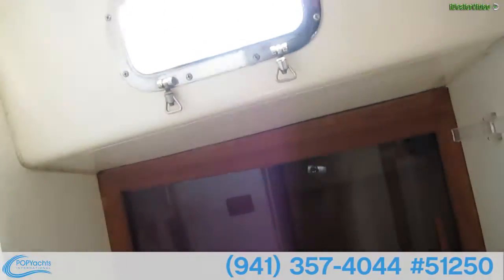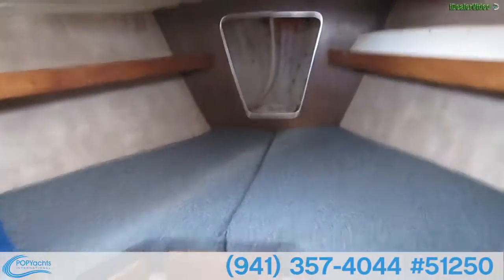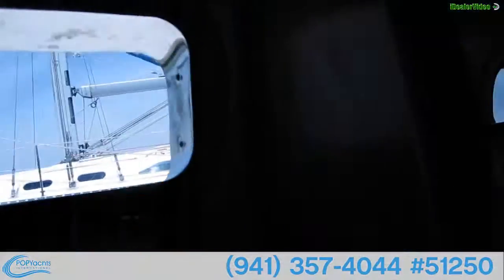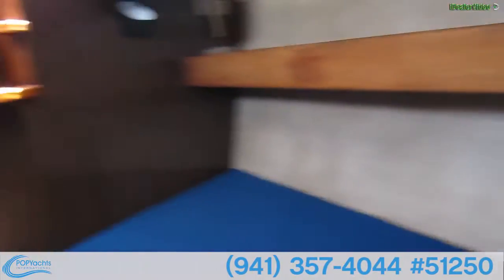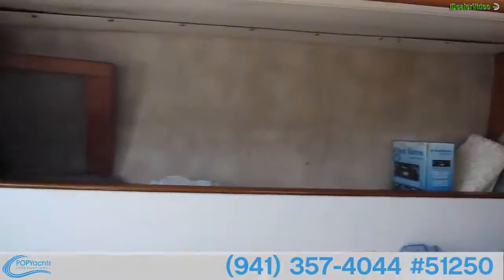Shower. Bathroom, commode, bathroom. The berth back here. Sleeping area looks pretty large. Get a view of that. Nice and quiet in here. Got a little storage in here, a little closet. It's gorgeous. It feels like home in here.